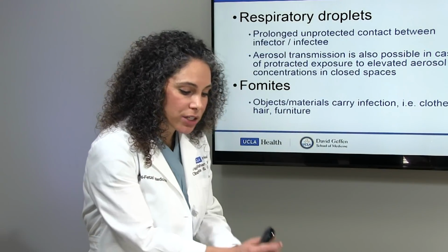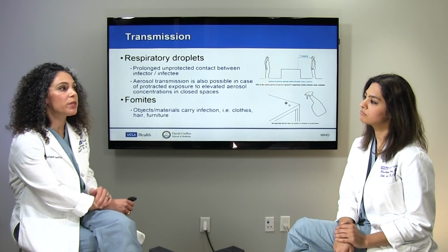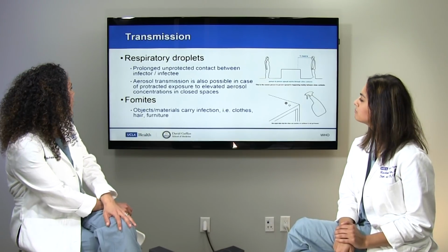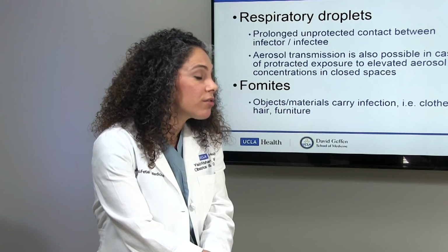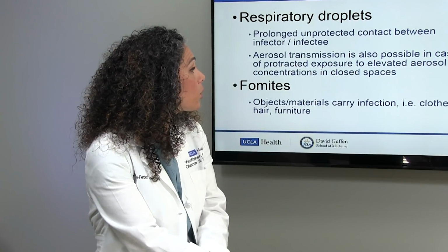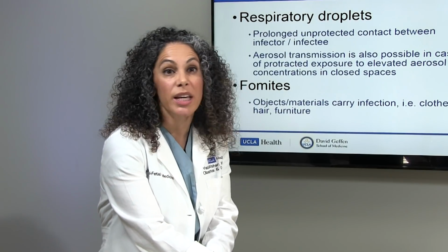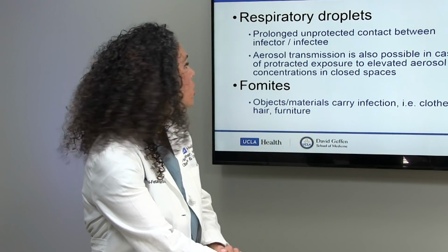And how that actually happens is that when we cough, we spread viruses by droplets. When we speak, we release droplets. And so prolonged unprotected contact between an infector and an infectee causes that, aerosol transmission causes that, and fomites. Fomites are any objects or materials that carry an infection. Research is changing fast, but we think it can survive on some surfaces up to 3 days. It lives on cardboard for 24 hours, on things like copper for 3 to 4 hours. So really it depends on the surface, and it's important to know that.